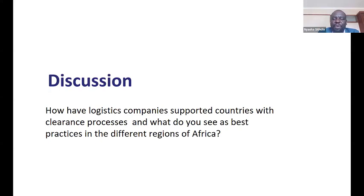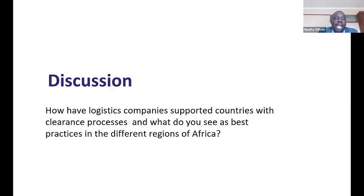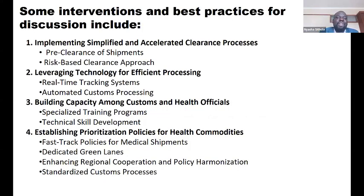At the end of the day, we would want to have best practices that we can probably adopt in our different environments, in our different countries, based on the advice that we had. So as CoP members, we need practical solutions that we can propose to fast track and probably address these bottlenecks. So I have put up a summary of the good practices that we have seen in some interventions, including what we were discussing as I was jotting the notes here.